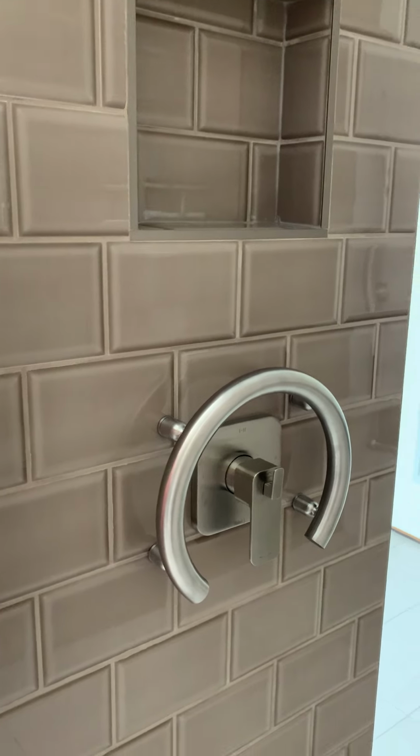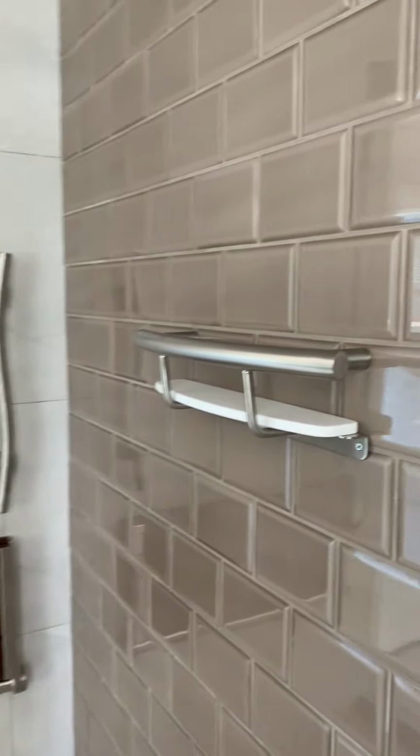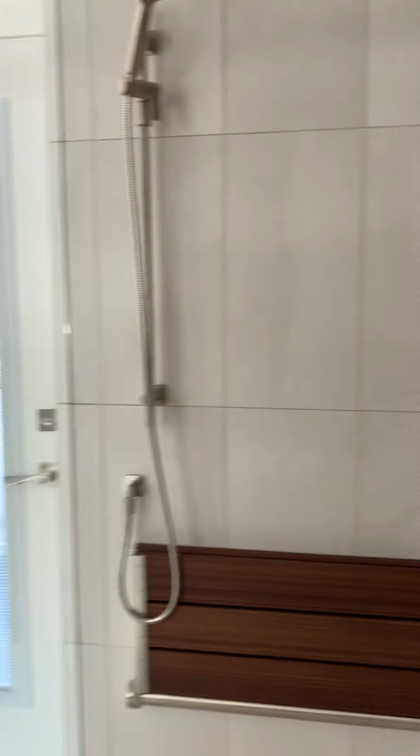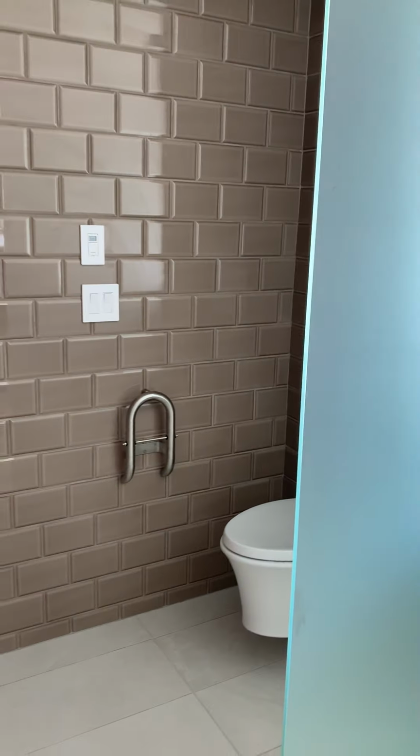All the grab bars are working for people with disabilities. You can hang on to it, and also for where you can put your soap, you can hang on to the top of the soap dish. With the toilet, they requested a modesty board, so we put in another piece of glass there just to give it a little bit of privacy behind the toilet.